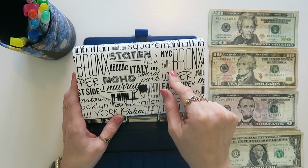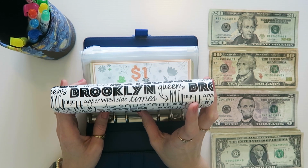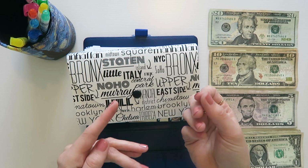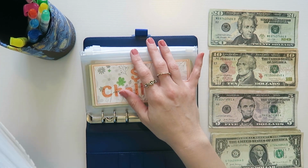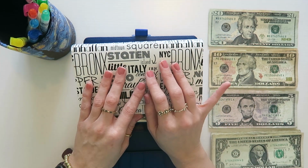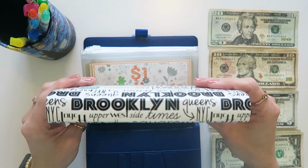But okay, backtracking. A lot of you commented that you have a lack of funds to create your own envelope system, which of course I hope that you are one of the people that win the giveaway, but I'm only giving away to 3 people. So I did want to mention this is something that I found at Walmart.